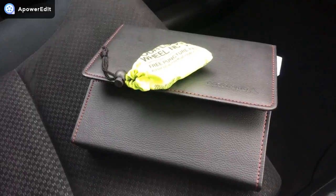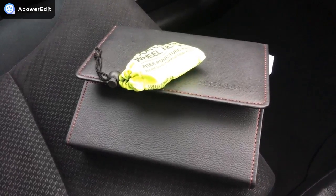Just to quickly show you, owner's manual pack is here with the car, as is very importantly the lock and wheel nut key.